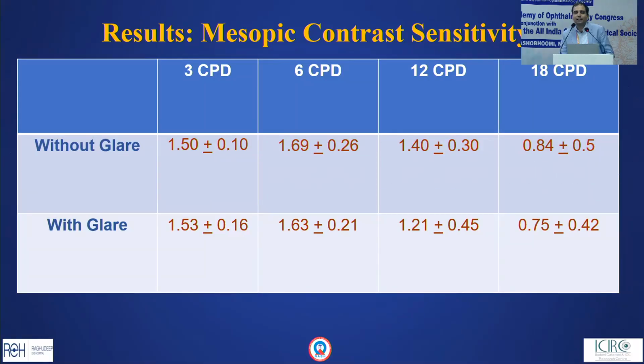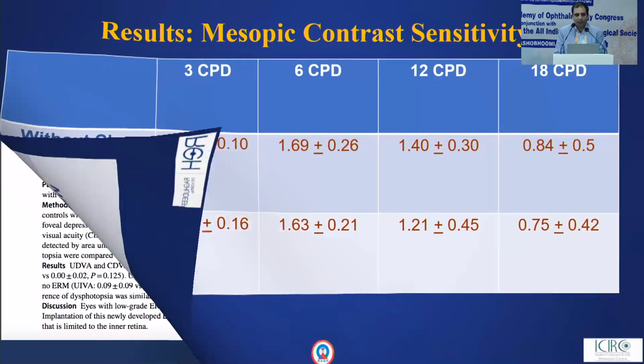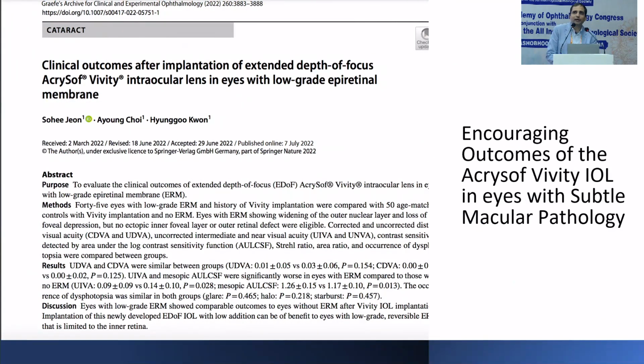Most important part was that since the macular function is already affected with age-related macular degeneration, what we wanted to see was whether the change in the optics design and the light spread distribution affects the contrast sensitivity. And we checked it at different cycles per degree, 3, 6, 12 and 18, with glare and without glare, in photopic and mesopic conditions. And what we found was that the values were not different from the contrast sensitivity of a normal eye. So that was the most encouraging part, that it doesn't deteriorate the contrast any further compared to a monofocal IOL.